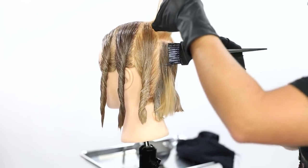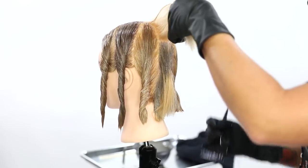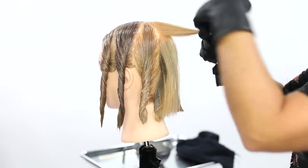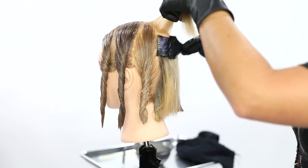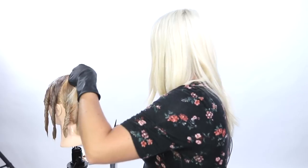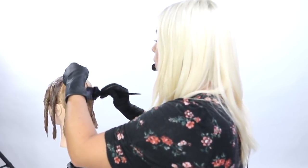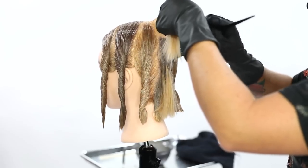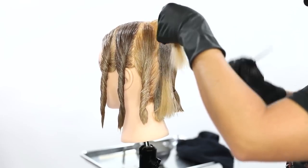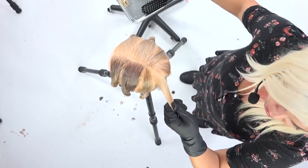If you've ever experienced your toner when you apply scalp to ends, or you apply on half of the head and you get going on the other half and realize the first half you started is already turning violet or silver based upon the toner you have chosen, what I would recommend and suggest is you move into smaller entities of applying your toner. I myself like to call this patchwork.